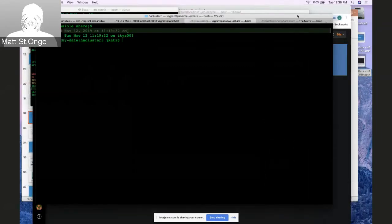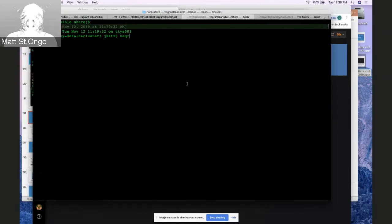The hardest thing for me in the demo is this part, resizing the screen. I feel like we're doing okay.